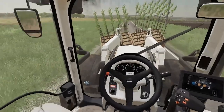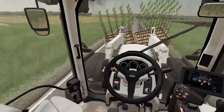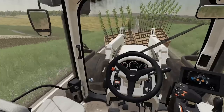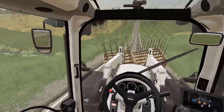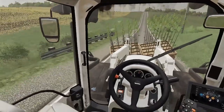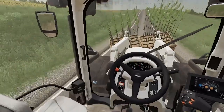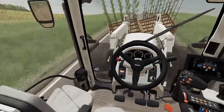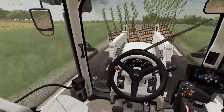Okay, guys, crisis averted. Thankfully, no traffic, no pedestrians were harmed, no wildlife was injured. We are back on the road with both pallets after some minor adjustments there. Goodness gracious.